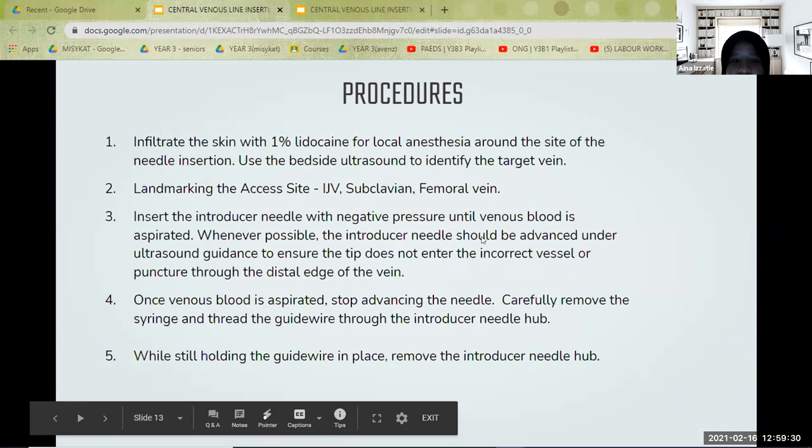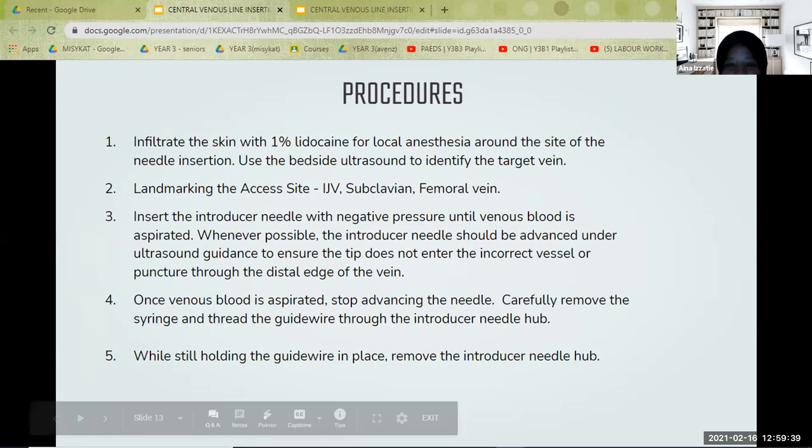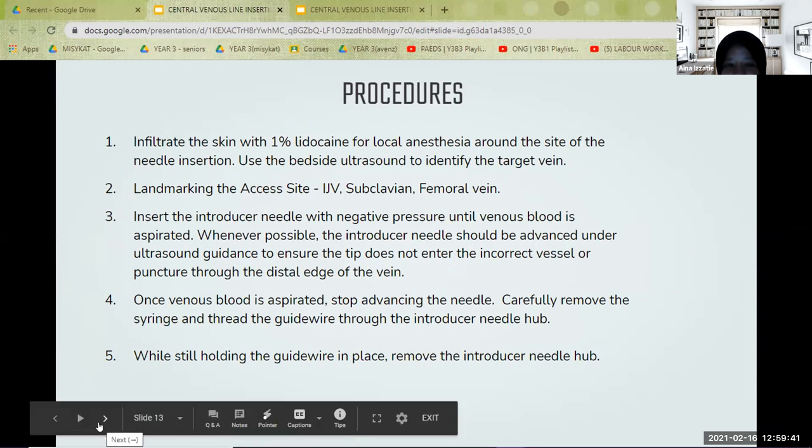Okay, so this is the procedure in details, which you can go through later. Or do I need to read it, Doctor? We'll complicate that. I think you can go through it later. Basically, it's just a summarization of the video.